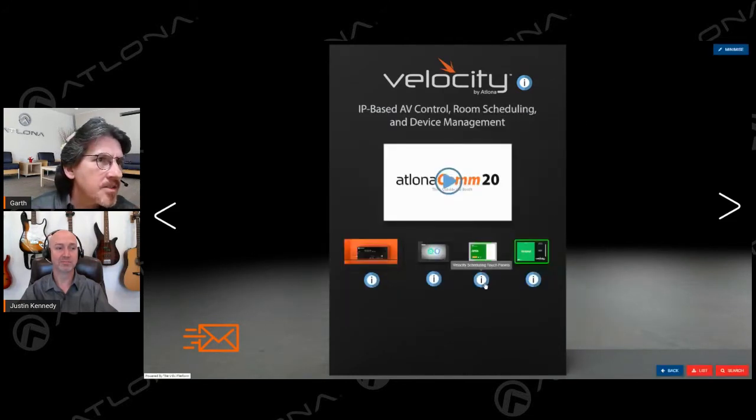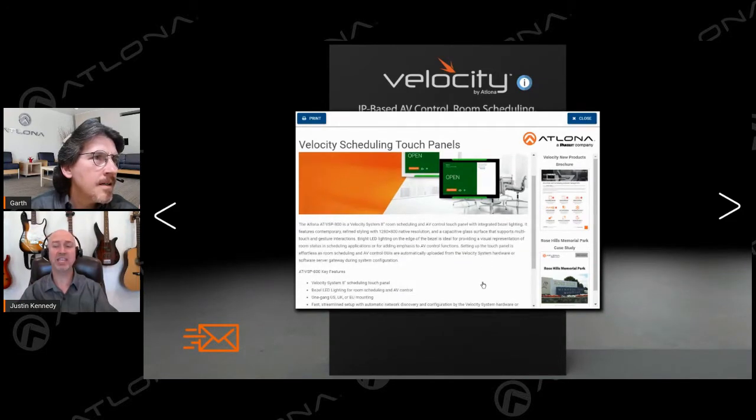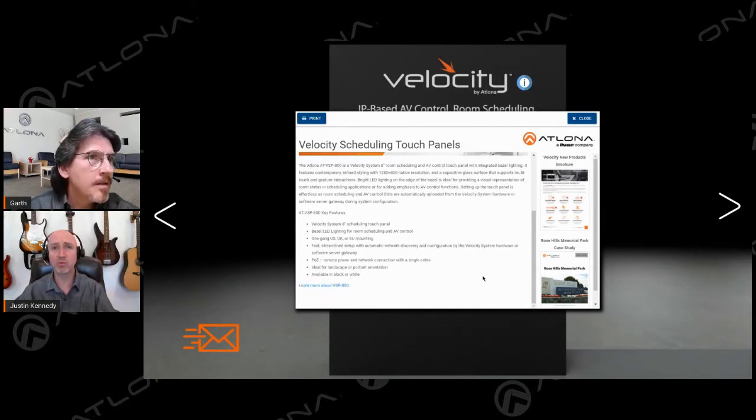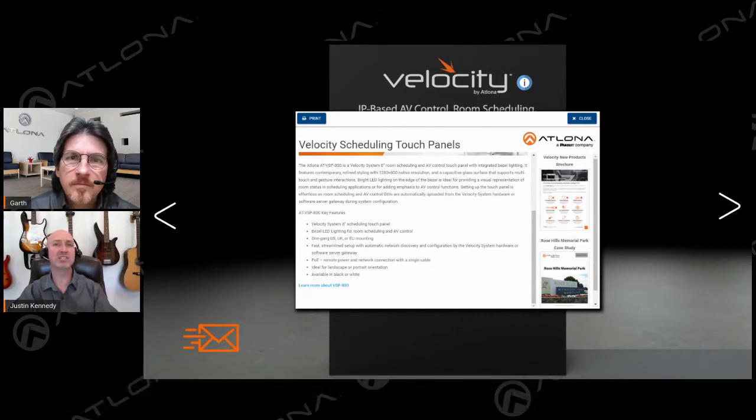Now you've got the scheduling one here. Sure, absolutely. This is our new VSP 800. It's an 8-inch, also black or white. But this panel is unique because it actually has top and bottom LEDs that will show the room status, whether the room is available, busy, or even if you wanted to have a room warning with a countdown timeout on the room schedule. If the meeting was ending in 15 minutes, you could trigger a warning there. It can also be used for either scheduling or room control. But what we're seeing is that our customers are utilizing this panel specifically for the outdoor scheduling panel, since it does have those LEDs for notification for the room status.